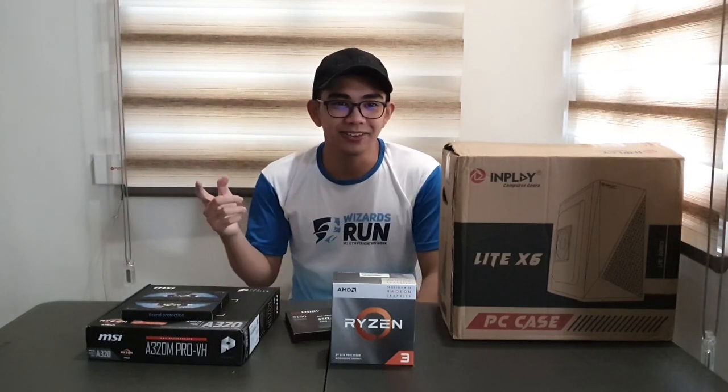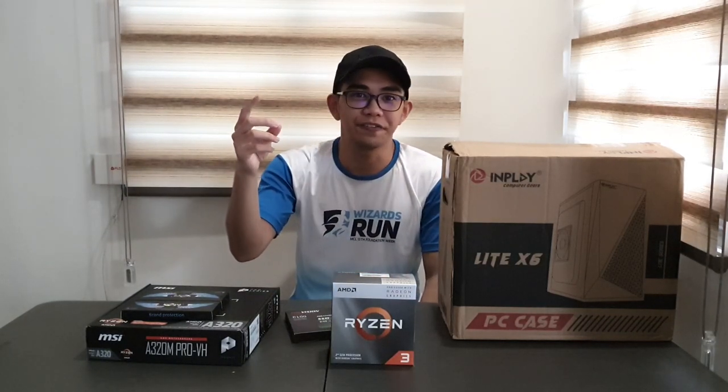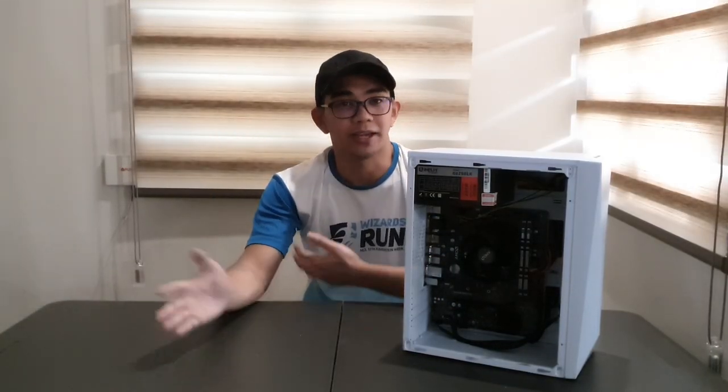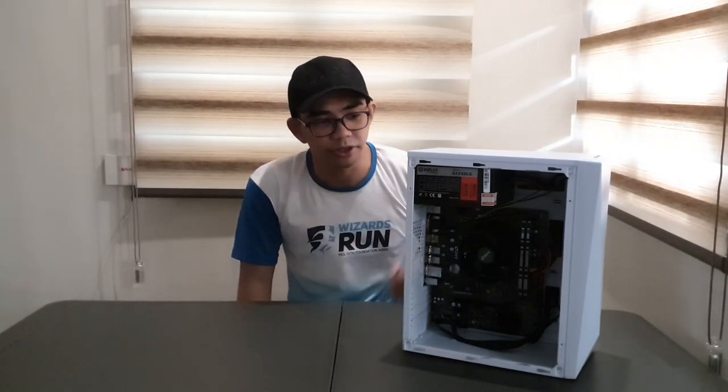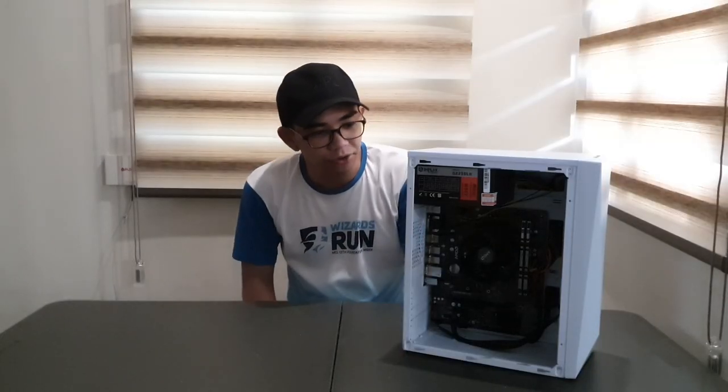Anyway, let's get to the build and with a snap of my finger, we have a PC. Wow, time skip. So in this PC that I built, medyo mabilis. Mabilis yung pagbuo ko dito kasi, you know, maliit lang siya. And it's a white build. It looks nice. Lalo na yung RAM. It's silver. It's metallic. Mag-i-install na ako ng Windows. And then we will go directly through the benchmarks.